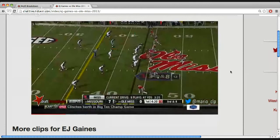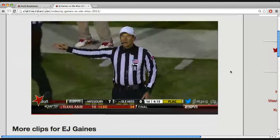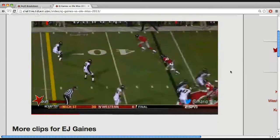Ole Miss, though, is also a sad story because they could have been so much better. Oh, what a beautiful play. Extending on the ball. I don't think that's a flag for the record. That is a bad penalty call. Did everything that you wanted him to do there. He extended for the ball. He was in the receiver's hip pocket. That's a solid defensive play regardless of the call. That's just not a good penalty call.